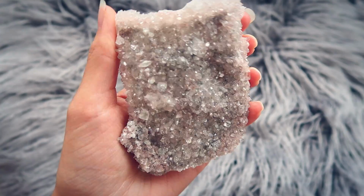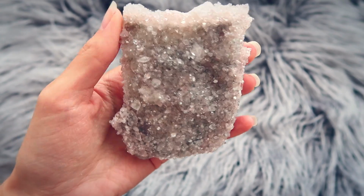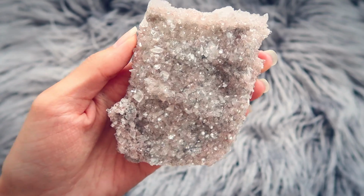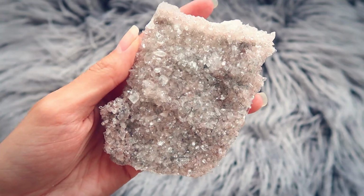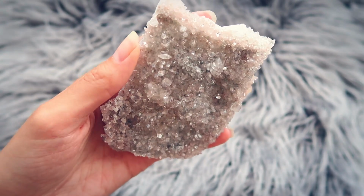And a lot of these crystals actually look a lot better at nighttime when you just have a little bit of light shining on them, because that's when they really sparkle. Like, this isn't doing it justice right now. And I'm sure the camera's not doing it justice either. You kind of have to see them in real life to really get the full impact.